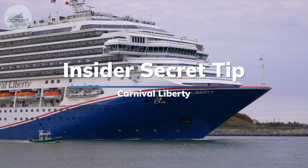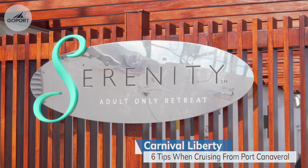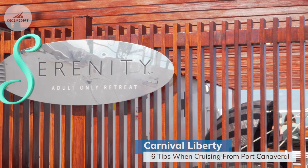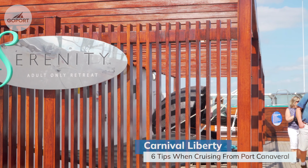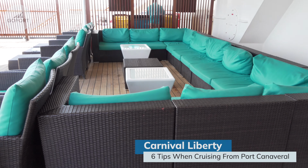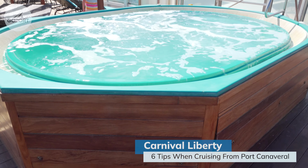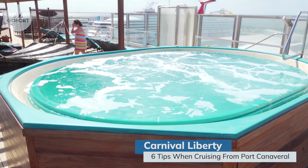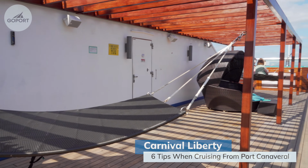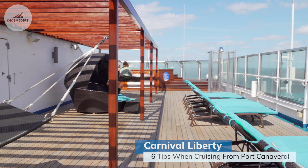As promised, here's our Carnival Liberty Insider Secret Tip. If you want a relaxing, kid-free spot to chill on your cruise, make sure to head up to the Serenity Adult Retreat. This complimentary 2-deck area features plush loungers, hammocks, and 2 ocean-facing whirlpools to enjoy. On days at sea, expect this area to be in high demand, so get there early.